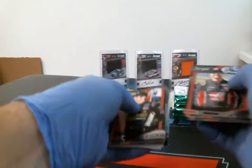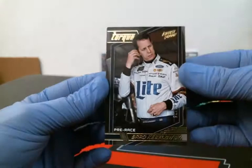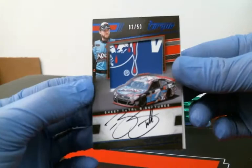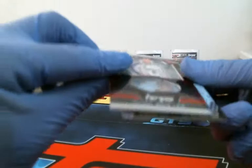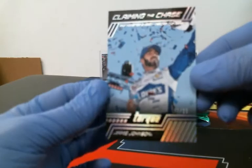Kurt Busch, Kevin Harvick, Mike Lynette, Greg Biffle, Kyle Busch, Ryan Reed. To 75, Artist Proof, Brad Keselowski. And this is a sick piece of sheet metal. 2 of 50, Sheet Metal Signatures, Regan Smith. That is nice. Superstar Vision, Clint Boyer, non-numbered. And Jimmy Johnson, 83 of 99, claiming the chase.